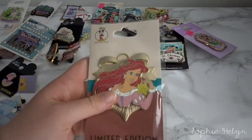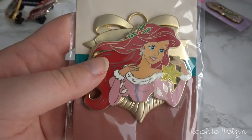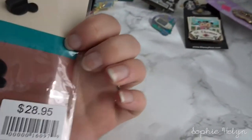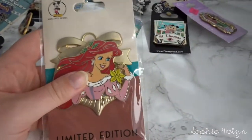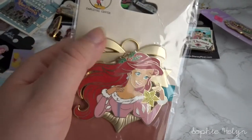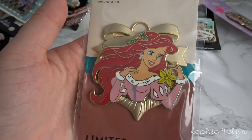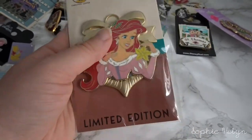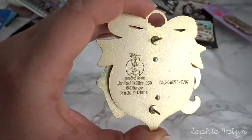And then I have this one, which is a hunk of a pin. This is a Christmas pin, but it is from the Disney Employee Center, so any employees could get it. It is more of an expensive pin for normal retail. It's $28.95 usually, but it is, like I said, a heavy pin. It even has a loop, so you could actually hang that from a tree if you want. That would be super cute if you had lots of the princesses. But I really loved her outfit and how she looked in this pin. Let's see, should we see what the LE of this is? So this is what it looks like on the back.